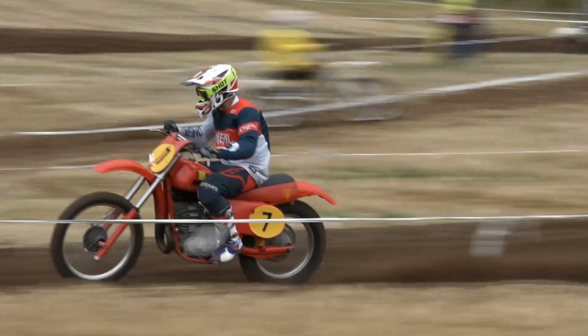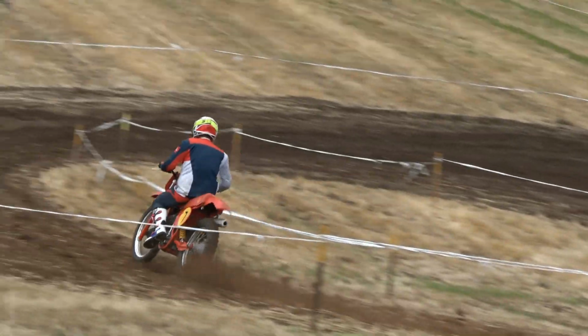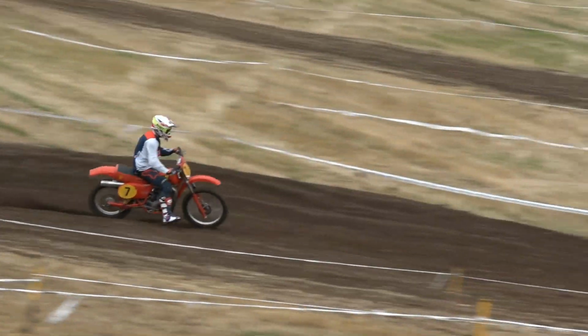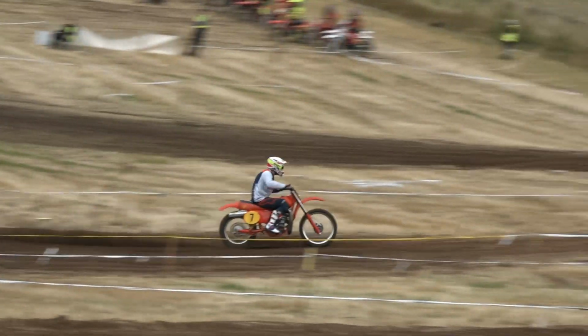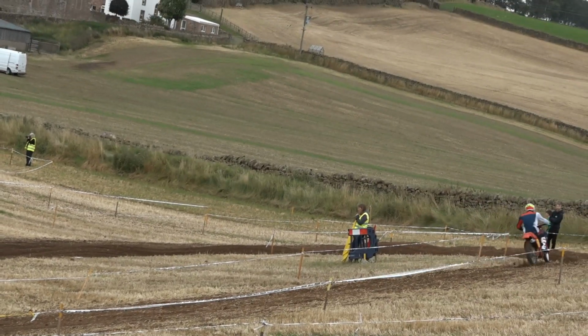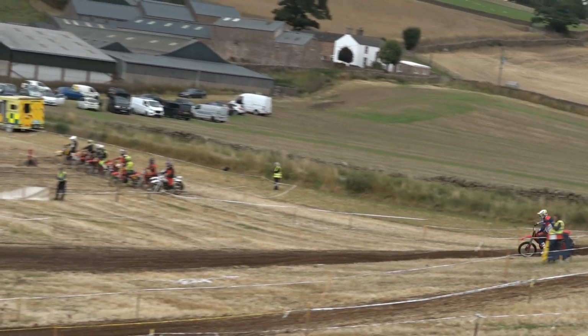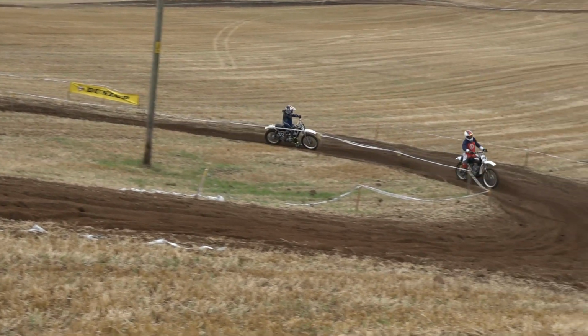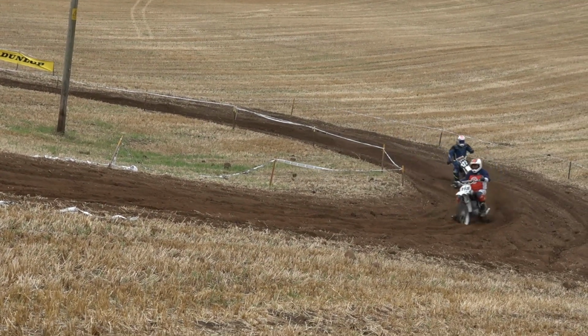As we're back with our number 7 bike once again, John Walker on what looks like a 400 or 440 Michael. And I think actually John's possibly moved up into third position in this race, so it looks like Peter Dobinson's been moved back to fourth.